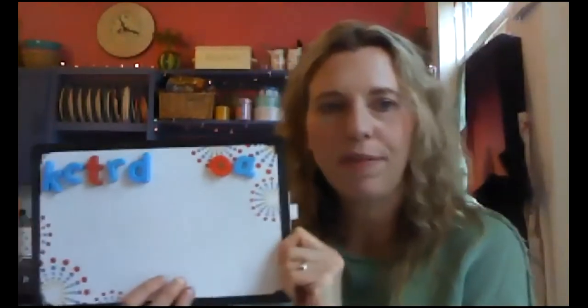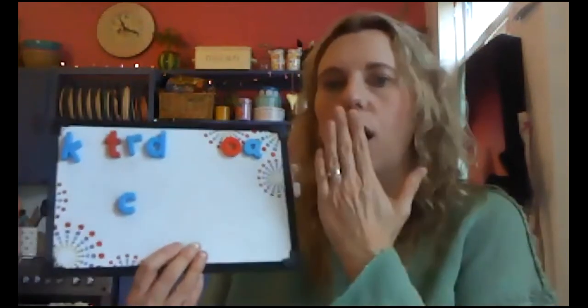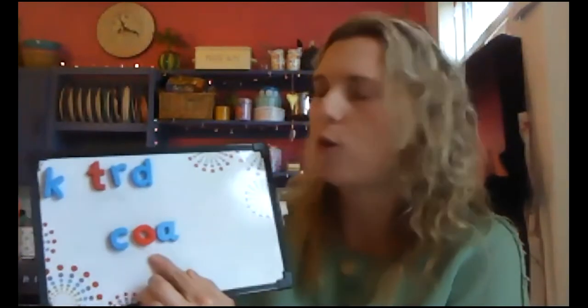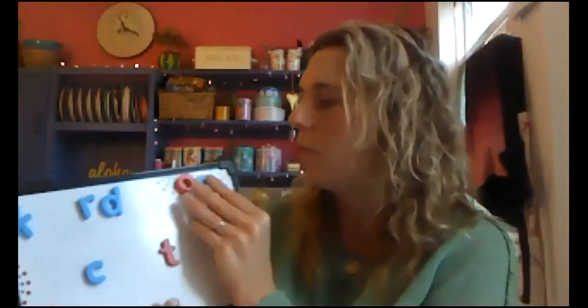So let's think of another word with O. Can you remember what I just put on before? I put on my coat. Let's see if we can make the word coat. What does coat start with? Coat. And this one starts with a C or a curly K. Coat. Can you hear the O sound? That's the O. Our new sound with the R and the A. What's that last sound? Coat. That's right. It's a t, t, t. Let's read the word together. Coat. Brilliant.